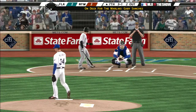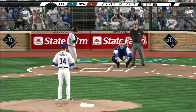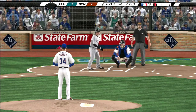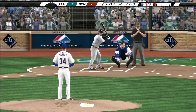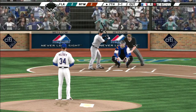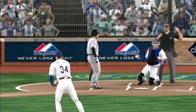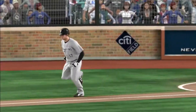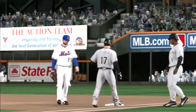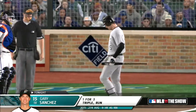And you can tell that the scouting report's been telling him to keep everything down here. Ball four. Now the potential go-ahead run is on base here. Boy, he's really digging himself in a hole right here. The last thing you want to do is put the possible go-ahead run on base without even making him swing the bat. Gabby Sanchez will be the batter.